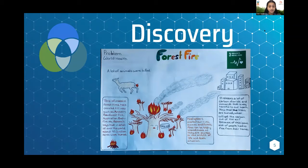This totally messes up the food chain and destroys the animals' habitats. The smoke of the fire releases a lot of greenhouse gases such as carbon dioxide and carbon monoxide, which are very harmful to our health. It is also a cause of climate change.